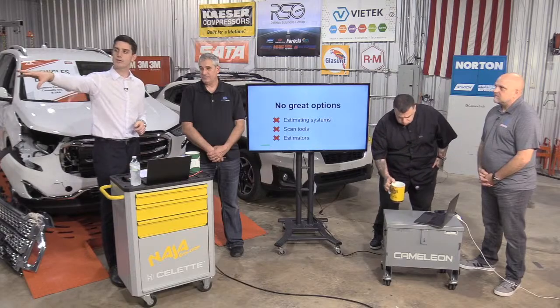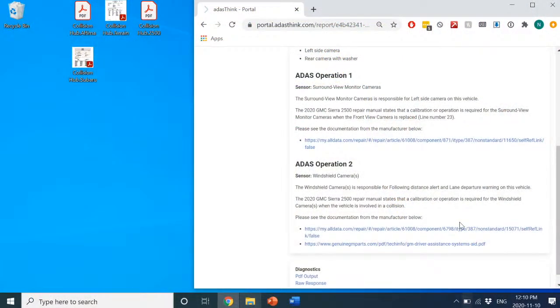So we've got two calibrations on that Denali. We've got the front camera, because it's involved in a collision, and also we've got the surround view monitoring system because we're going to be replacing that grill camera.